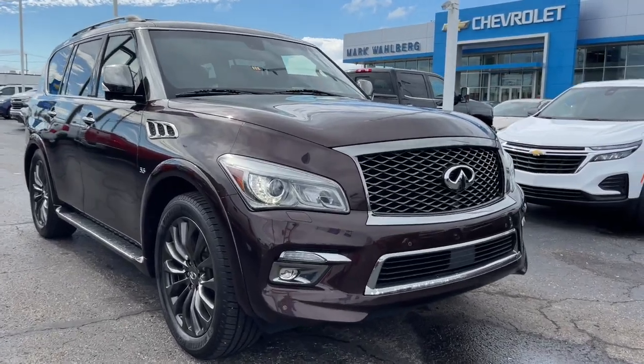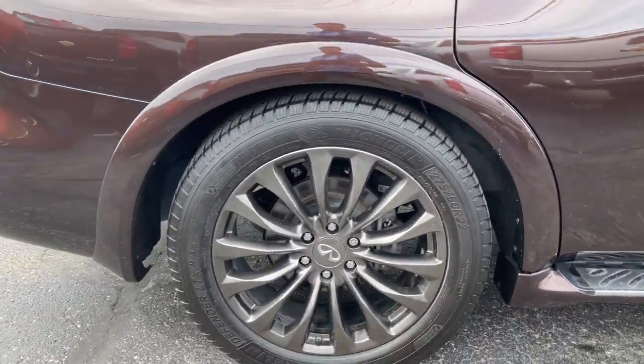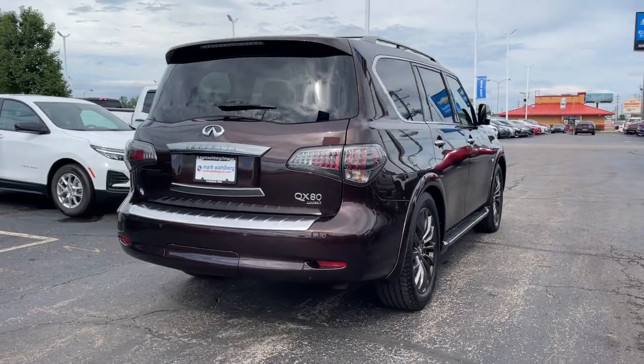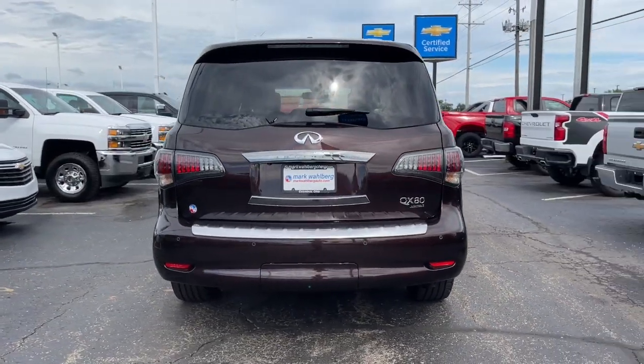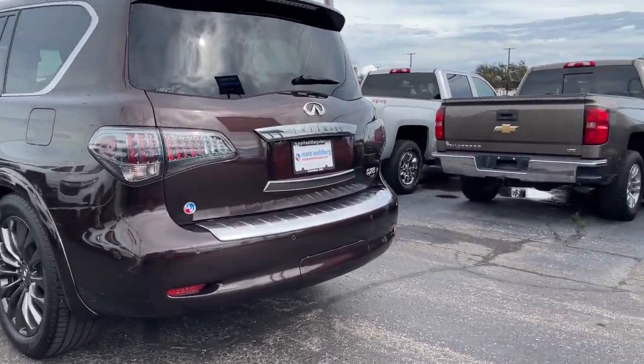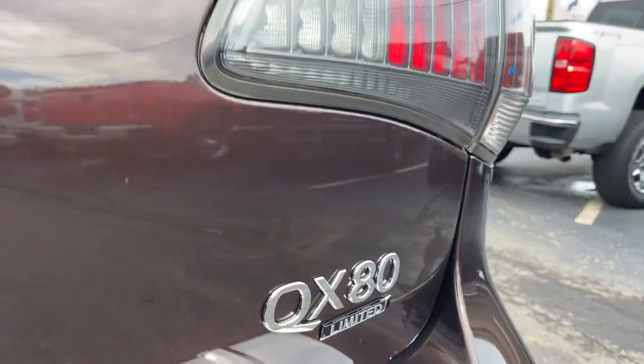Introducing the 2016 INFINITI QX80. This vehicle still has fewer than 100,000 miles on the clock, so it won't last long. Enjoy a view of this boldly stylish INFINITI QX80, the full-size luxury SUV that brings high-end comfort, beefy towing ability, and spacious three-row seating to every off-road adventure.